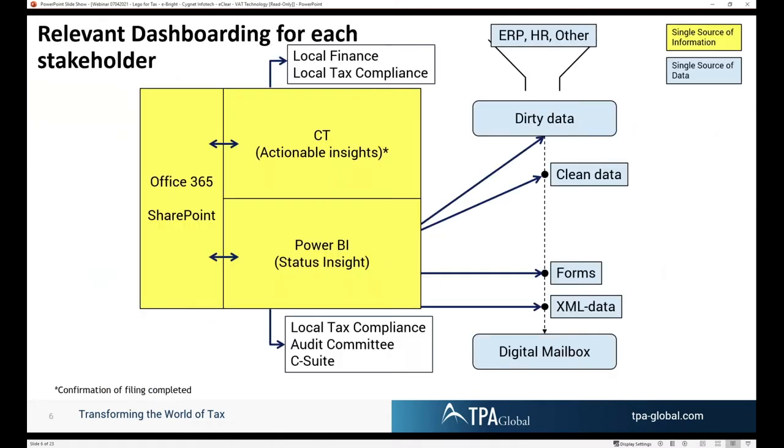So this is another way of looking at the same picture, but now I'm looking at the blue colored boxes, where from your ERP, your HR, and other sources, you get the dirty data, you clean it, you put it in forms and XML, convert it through the digital mailbox. We typically refer to that as your single source of data. So this is where you really are tracking and following the data flow from its origin to its destiny.